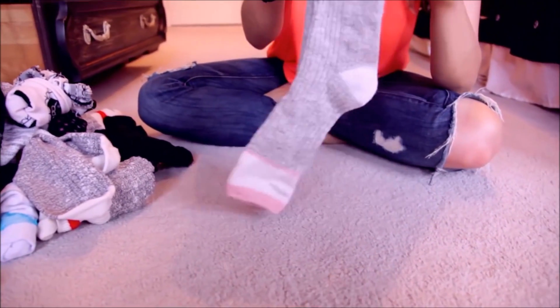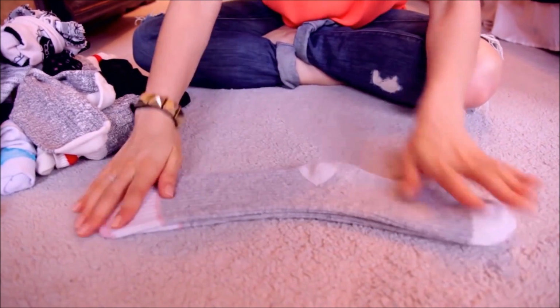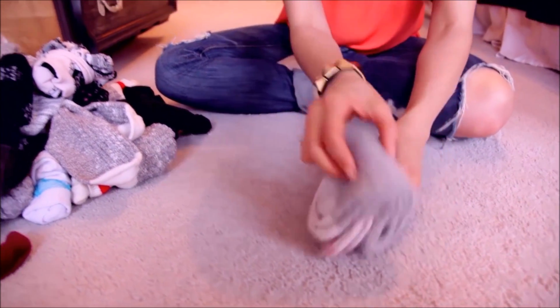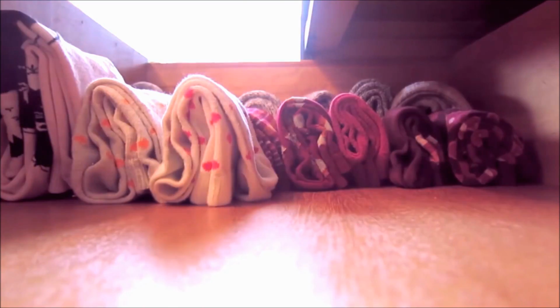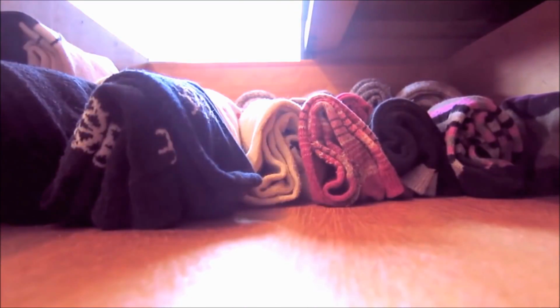So here's how socks should be folded. Take both socks and lay them one on top of the other. Fold the socks in half, fold them in half again. And congratulations, you have now apparently folded your socks correctly. Once folded, I'm going to put my socks back into the drawer in the same orderly fashion that I used for my bras, undies, and t-shirts. And voila, an organized sock drawer.